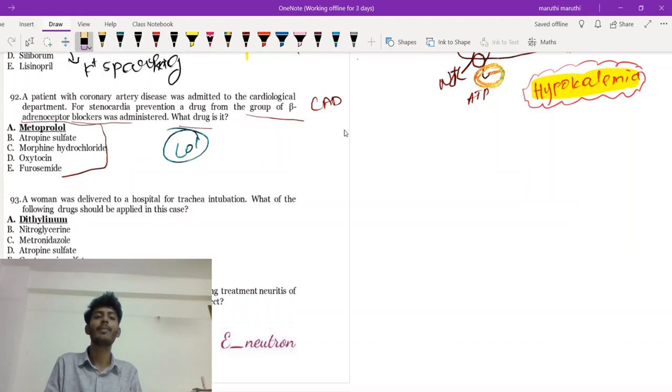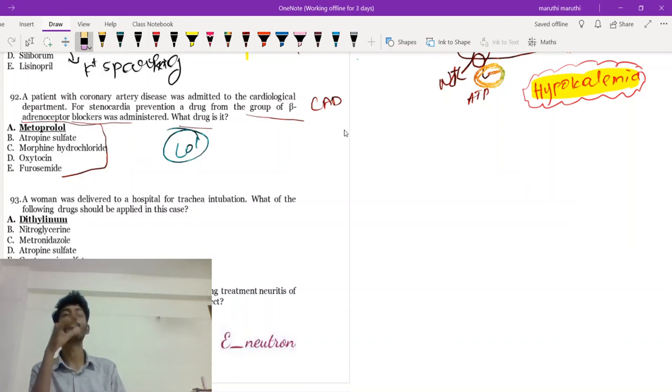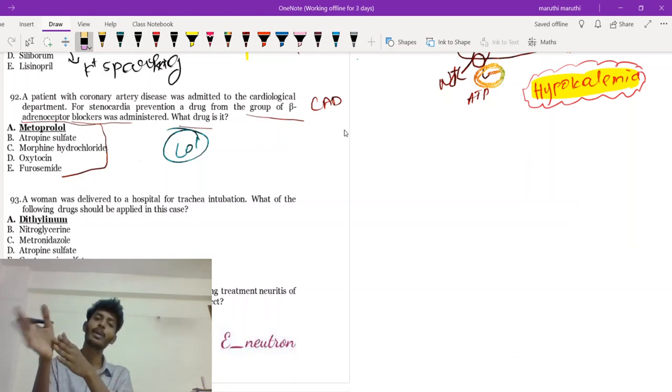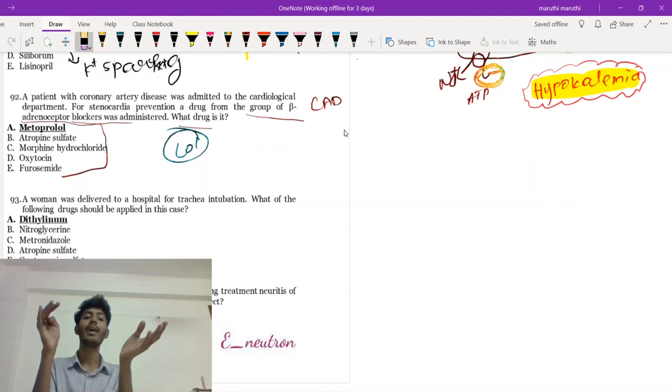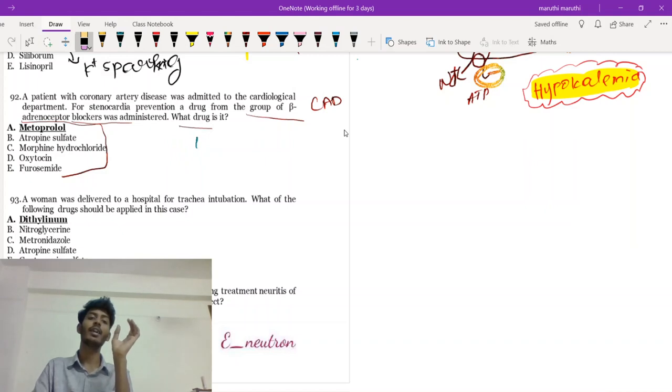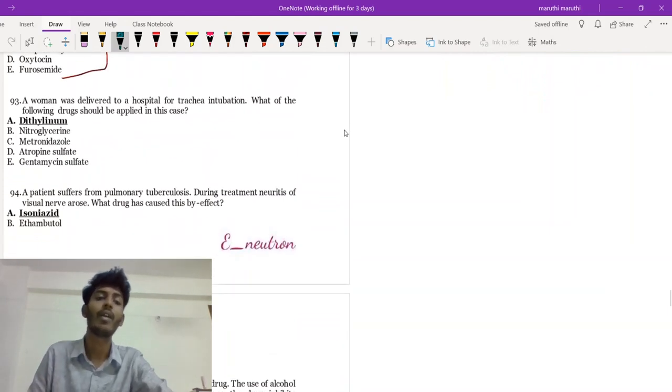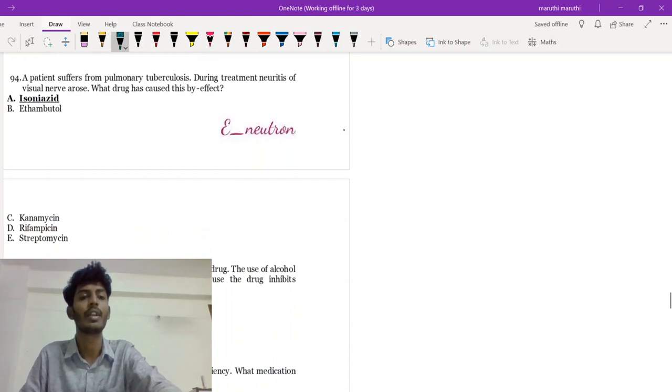Now, the types of beta blockers will keep changing. There are a few drugs which block beta 1, a few which block beta 1 and 2 receptors, and a few which block alpha and beta receptors. The story is, any drug ending with lol inhibits or blocks the beta receptor. I have already discussed this question in the earlier parts of the video. Let's go to the next question.